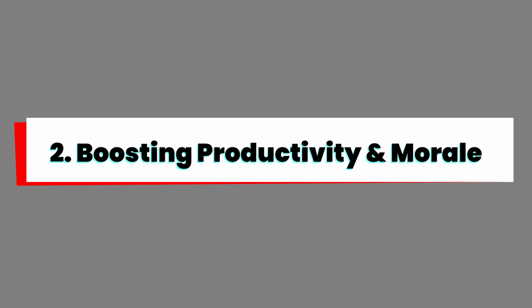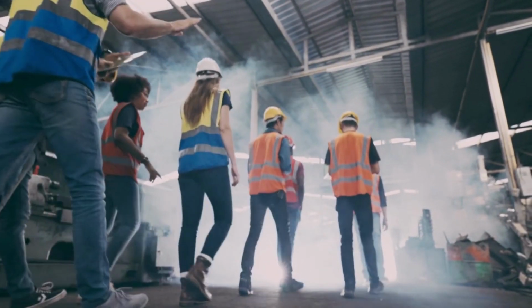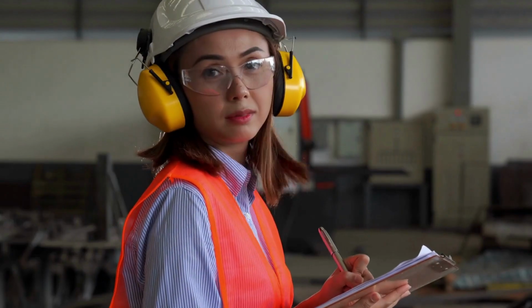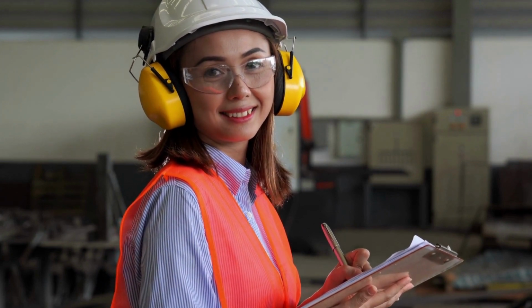Let's see the second benefit, which is boosting productivity and morale. Regular safety inspections send a positive message amongst your team that the organization cares about their well-being. This results in building trust and creating a positive work environment. Always remember, a safe and healthy work environment leads to happier and more productive employees.